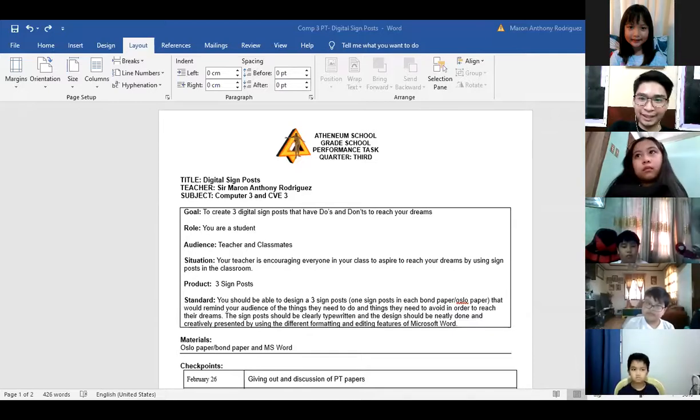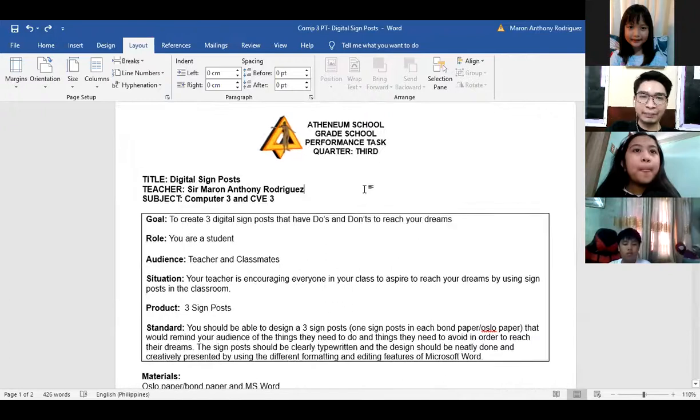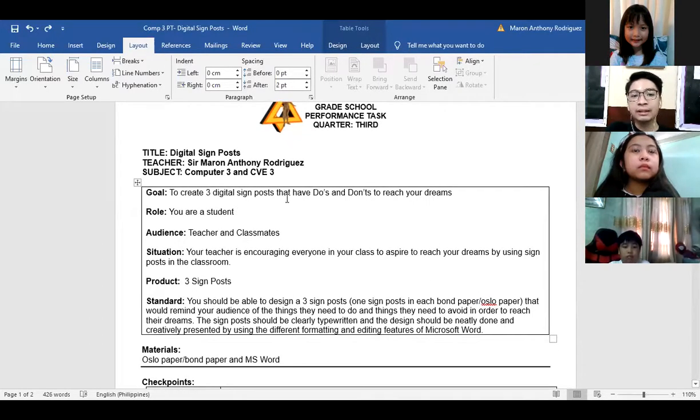Nakikita na po ba ang magiging PT natin for this quarter? Alright. So the title of our PT is Digital Signposts. Your goal is to create 3 digital signposts that have do's and don'ts to reach your dreams related sa CBE. Role, you are a student. Audience, teachers, and classmates. Your situation is you're trying to encourage everyone to aspire to reach their dreams by using digital signposts in the classroom.